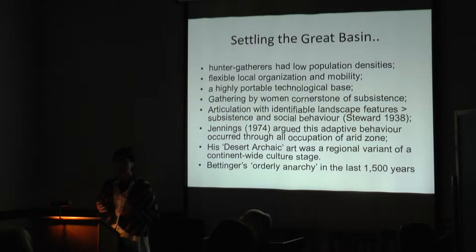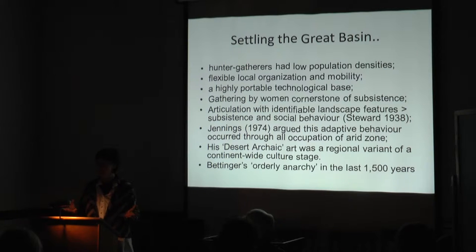So, what am I interested in? Part of the reason that I wanted to do this comparative thing is that the ethnography for the Great Basin and the Western Desert are very similar in terms of the modelling that was done by early people who worked there. So Dick Gould came to Australia, did a lot of early modelling for how hunter-gatherers moved around the Western Desert. And this was based on Steward's and Julian's stuff from the Great Basin.